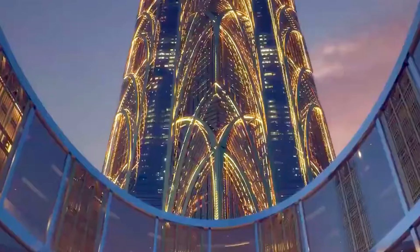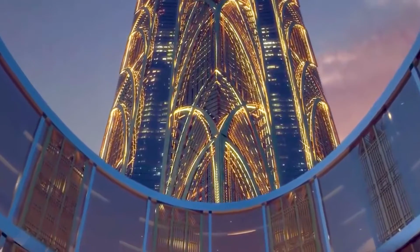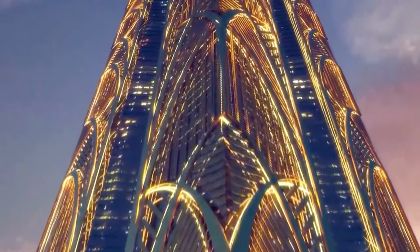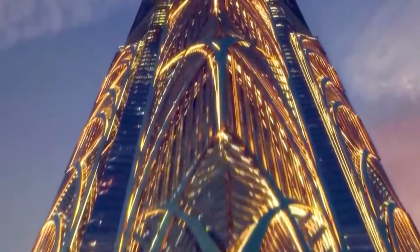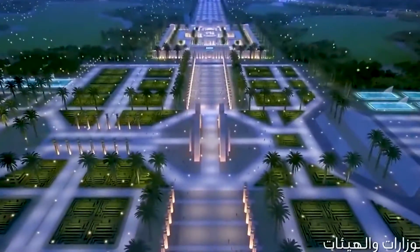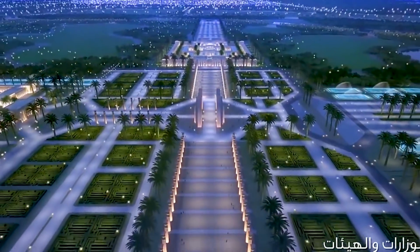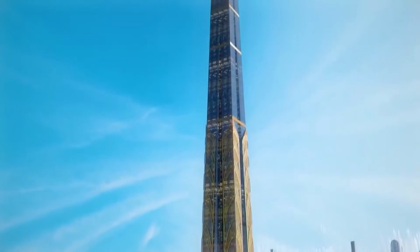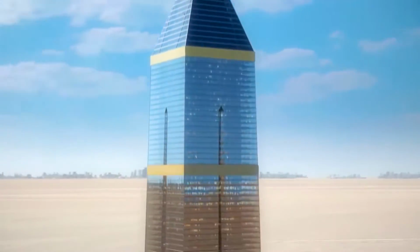The new administrative capital is a major project in Egypt that has been under construction since 2015. Not only will the city be home to the main ministries and foreign embassies, but it will also become the country's business hub. It covers a total of 270 square miles and will have a population of 6.5 million people. It is estimated that the number could rise to 7 million.